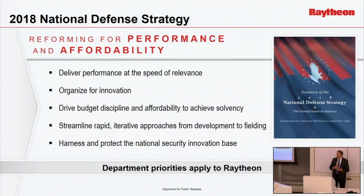Really, that means more prototyping. Again, you don't have to get the perfect solution. It's better to get something out there to understand how it works, understand what its challenges are, and work on it to make it better. And then harness and protect the National Security Innovation Base. The key point there is the National Security Innovation Base.